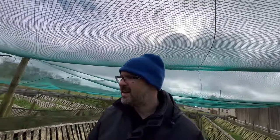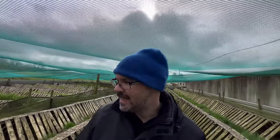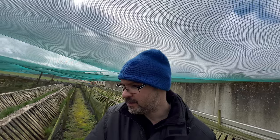And as you can see, once them pellets get a little bit wet and damp, they will eat them all up, because once they get wet, they'll soften and they will just eat all these pellets.